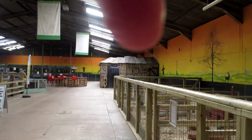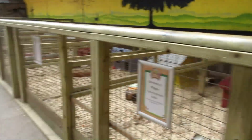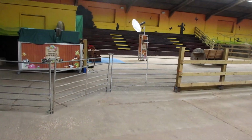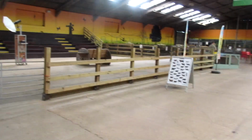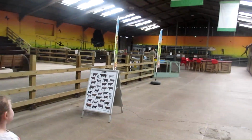So we've just come out of the bug house here. There's all these rabbits and there's some guinea pigs a bit further around. You've then got like a seating area and stage, which I'm guessing they do talks and things. And then all the pigs and rabbit and goats and things on the other side.